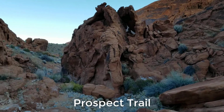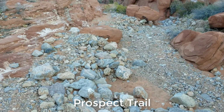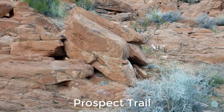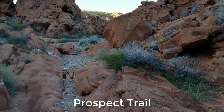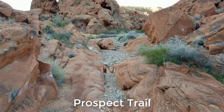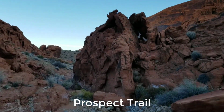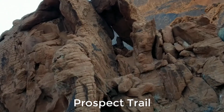to the right, and the trail, as you can see, has narrowed. The canyon has narrowed, and it's a little rougher, but nothing to worry about at this point. Everything's looking really good. This is an awesome trail. And of course, the ever-present rock formations.